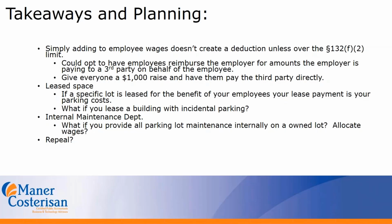Like if it's easier for the employer to pay the lot or the parking ramp in one lump sum, you could have your employees then reimburse the company for their portion of the parking. Another option some people have said is, if you don't want it to reduce morale, you could give everybody a raise and then have them pay their third party directly and pay for their parking that way. They're actually paying it, but they would have to do that directly to the parking structure.